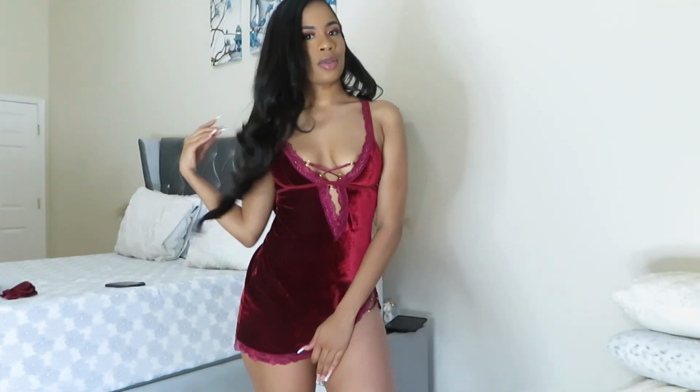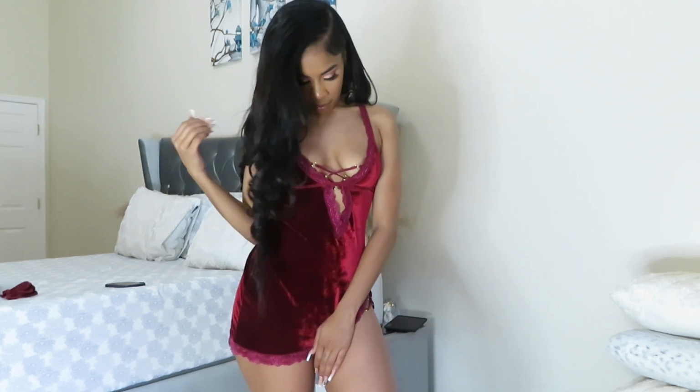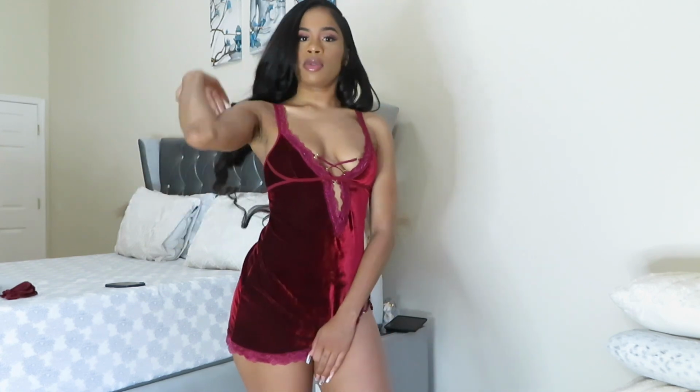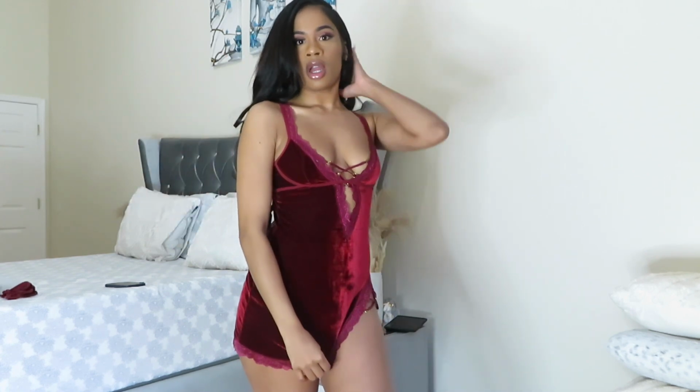This is the last nightwear. I can't really show y'all so much because it's exposing too much, okay? This is velvet. I like this. I actually like the material. It comes with a thong, comes with a G-string. It is mini, it is very short. It's a size small.